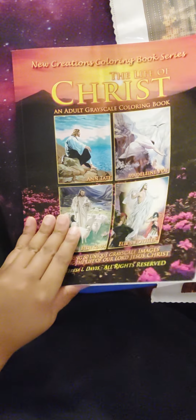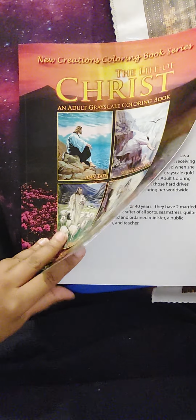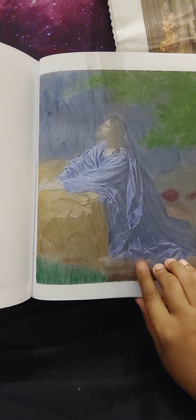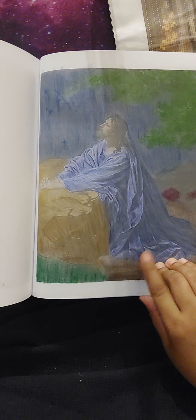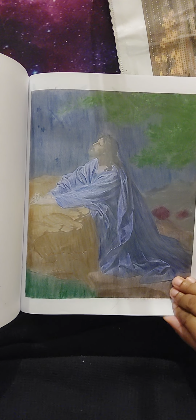And I love this book because I can do this around the holidays or just when you want something to do. It's a book of Christ. I don't think I did anything else. This might be the one that I think I lost because I ordered another one because I couldn't find the other one. But I did this one. It's when Jesus went to the garden to pray, just before he was crucified.